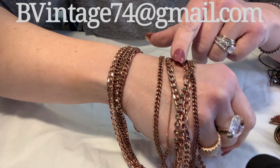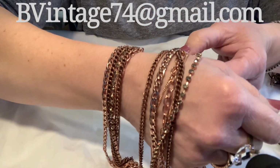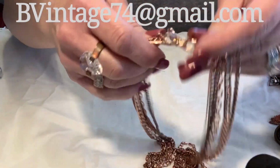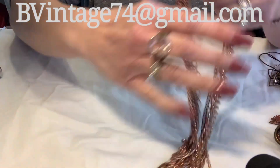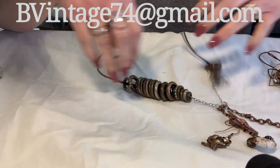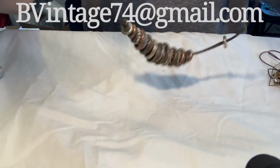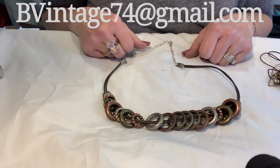1, 2, 3, 4, 5, 6, 7, I believe, chains. Oh, it would have been easier for me to count up here. 1, 2, 3, 4, 5, 6, yeah, 7. And then it's got this adjustable toggle. Very nice. Oh my gosh, that's on the tip of my tongue what that's called, and I cannot think of it. I don't know why whenever I push play, you forget to say certain things. It's like your brain stops working for a minute. You're focused on too much stuff, I guess.